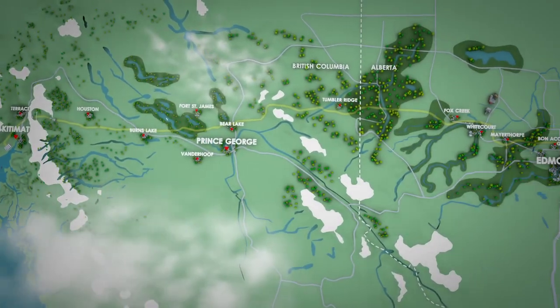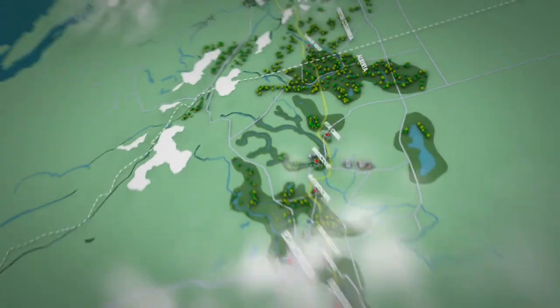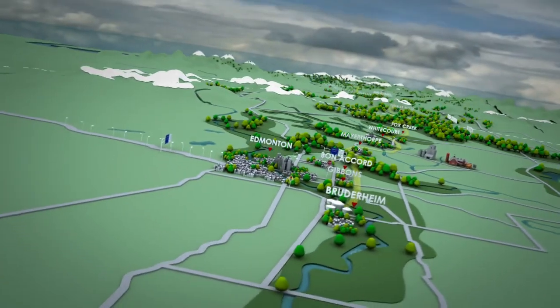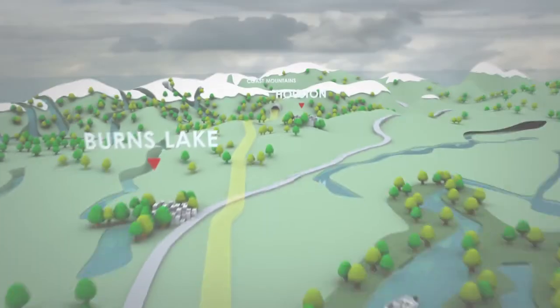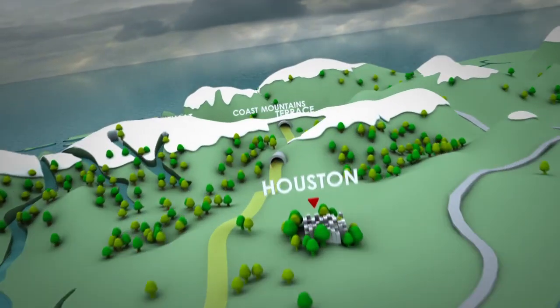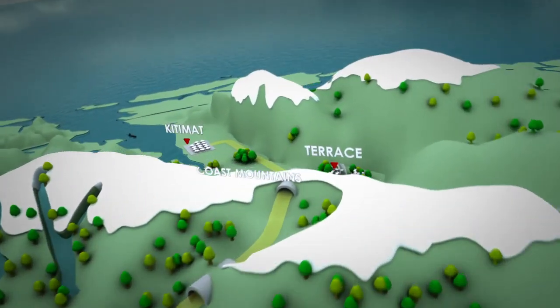Don't forget, only 18% of the length of the pipeline is in mountainous terrain, the Coast Mountains and the Rocky Mountains. The rest of the pipeline is on plateaus, going in and out of river valleys. In the Coast Mountains, which is the most severe environment that we're in, we've actually got two 6.5 kilometer long tunnels to avoid the worst of the alpine environment.